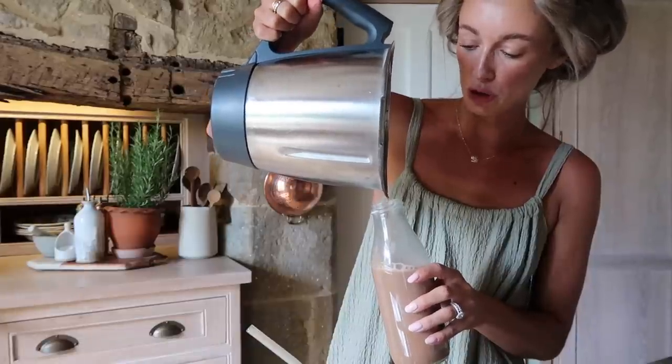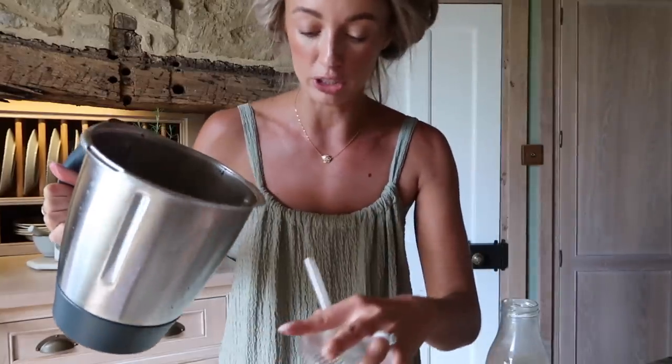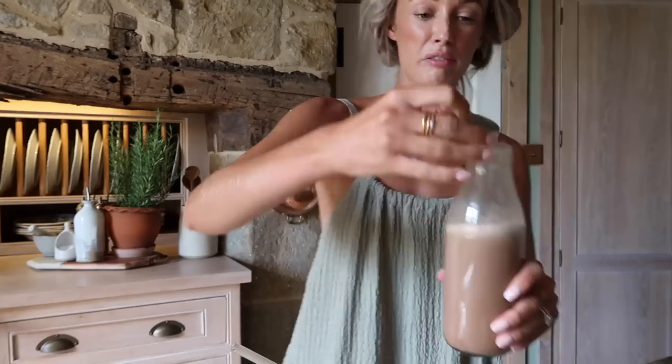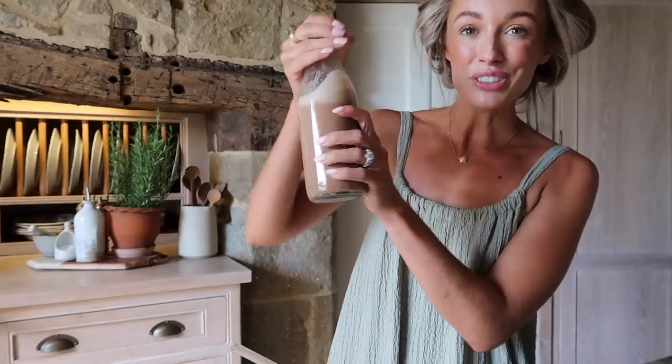Ooh, a little bit sludgy at the bottom. That's all the date. Might actually add that into my smoothie now. A little bit of fiber. Perfect. So that's going to go in the fridge, ready for me to enjoy tomorrow afternoon.